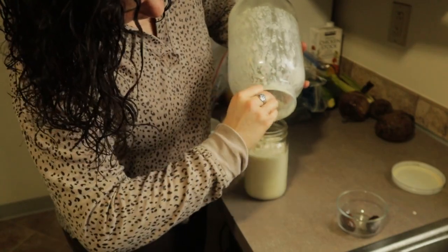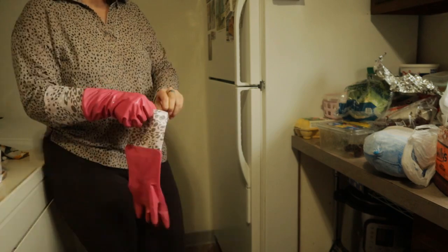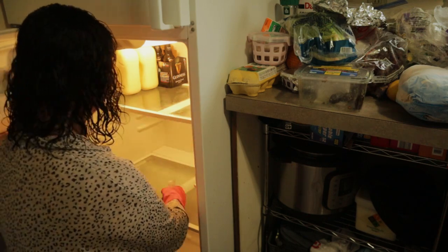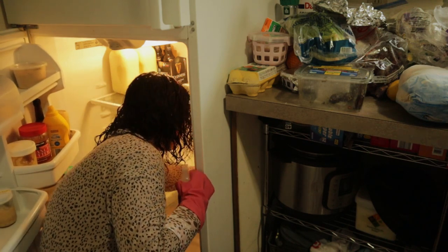But I'm sticking with my normal Monday schedule of resetting my kitchen, especially going away. I just want to make sure I know what's in my fridge, what we need to take with us, and if I need to get any items for our trip.